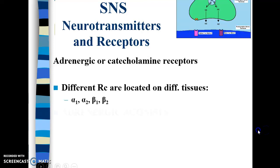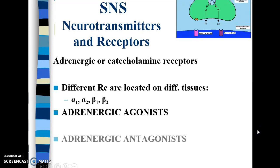So when we talk about the sympathetic nervous system and the neurotransmitters and the receptors, they are called the adrenergic or catecholamine receptors. And the adrenergic are the ones in the sympathetic nervous system. And when we have a drug that is going to stimulate the sympathetic nervous system, they're called adrenergic agonists. If you want to think about the adrenal gland, this is where the epinephrine and norepinephrine are released from. So that's why they're called adrenergic. If it antagonizes the adrenergic receptors, they're going to be called adrenergic antagonists.